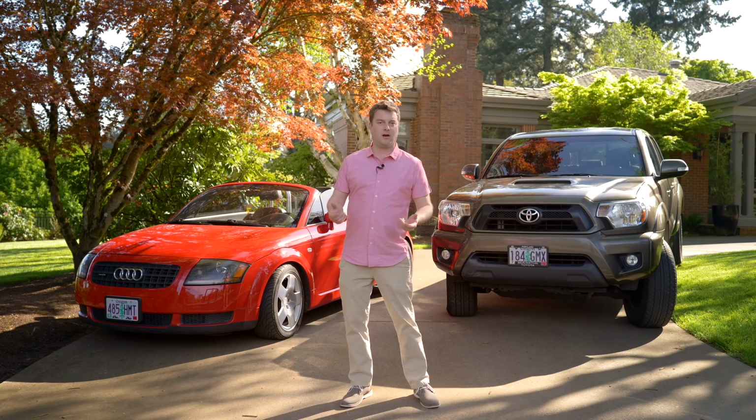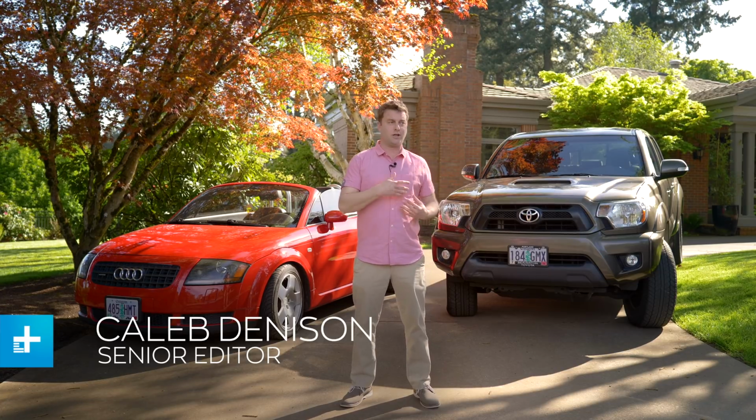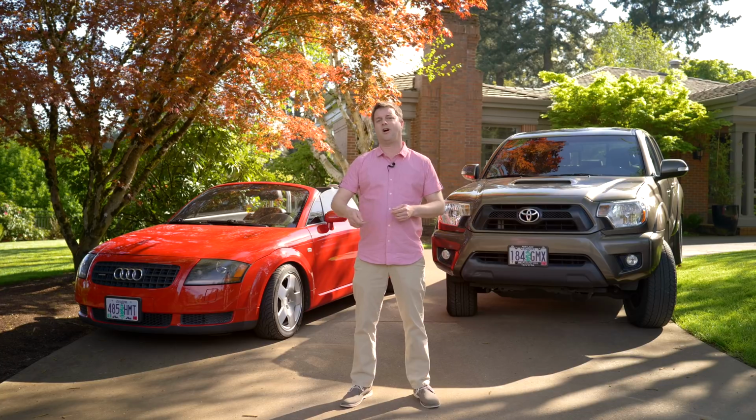The two cars behind me are only 8 years apart, but in car tech terms, that's like 3 decades. Now, the Tacoma came with some nice amenities. It had steering wheel controls, Bluetooth, a microphone for hands-free calling. You could also plug in your phone with USB. There was an aux-in jack.